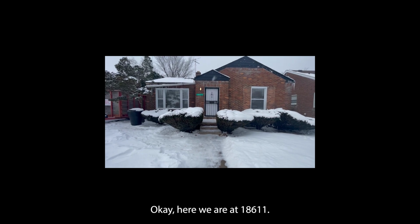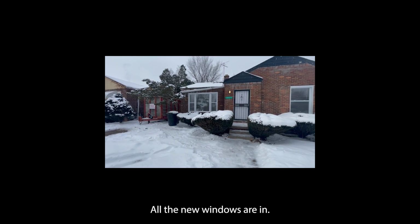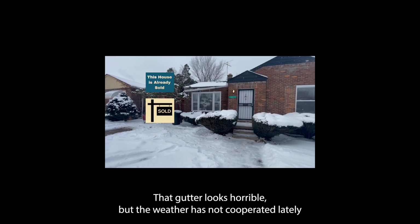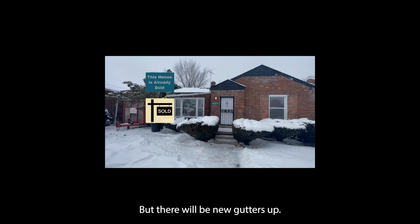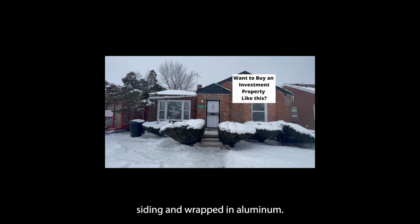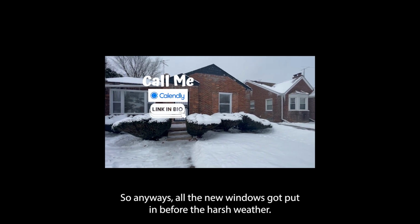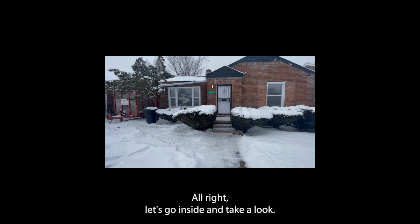Okay, here we are at 18611 Blackmore. All the new windows are in. Really looks great. The gutter looks horrible, but the weather has not cooperated lately to get up new gutters, but there will be new gutters up. And then the black paint that you see is going to be siding and wrapped in aluminum. But this weather just has not cooperated. So anyways, all the new windows got put in before the harsh weather. All right, let's go inside and take a look.